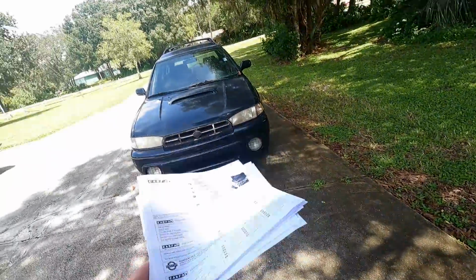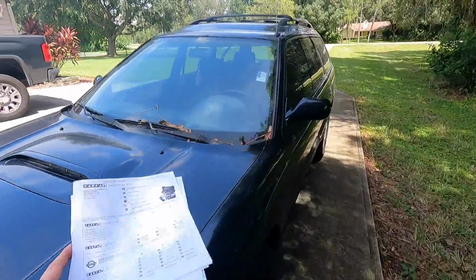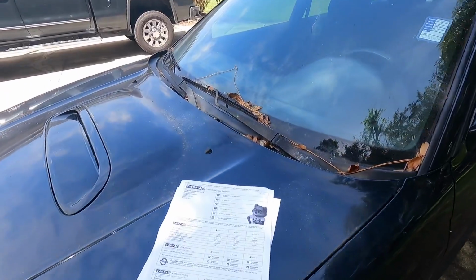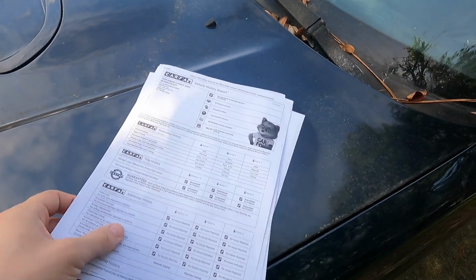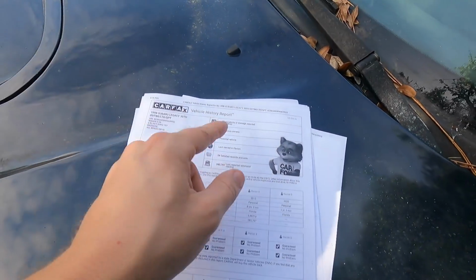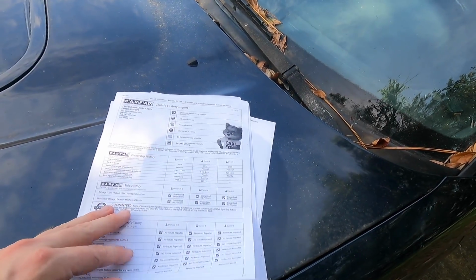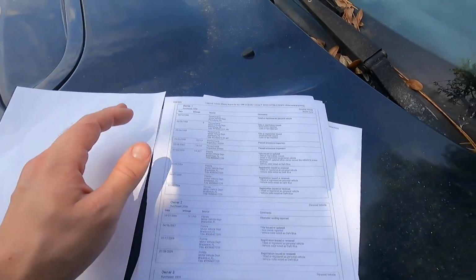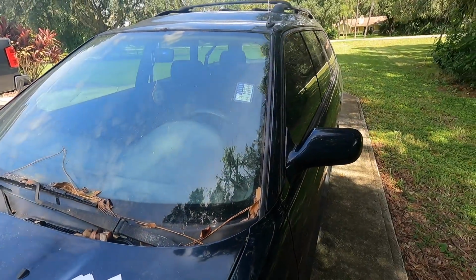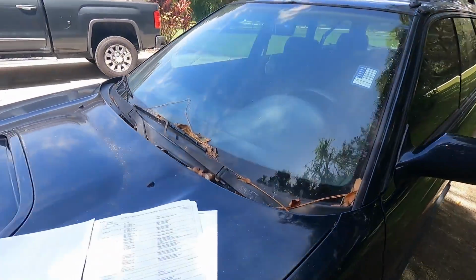Now let's get into this car. So this car, I still haven't legally registered yet. 1998 Subaru Outback. This car has also had 5 previous owners. I would probably be number 6, but hard to say what the dealership did when I bought it. We bought this for a challenge that we did and got it for 1,500 bucks.